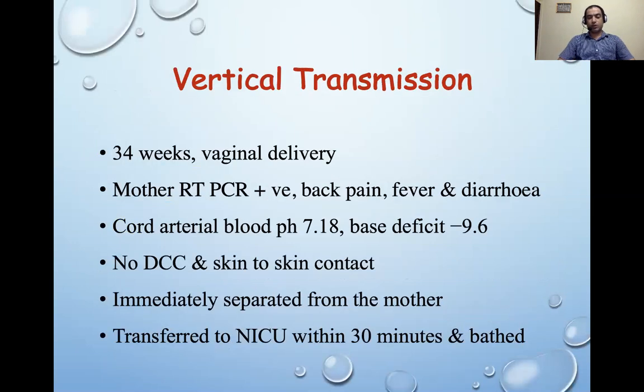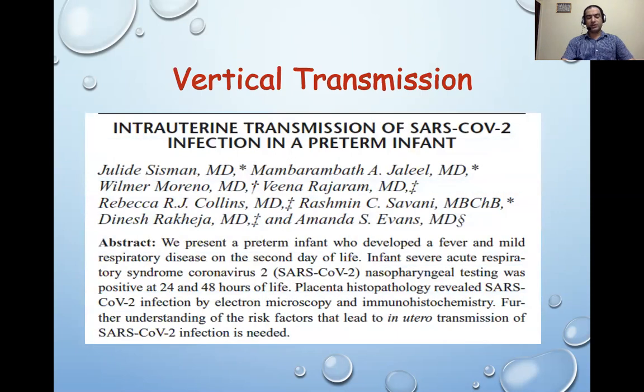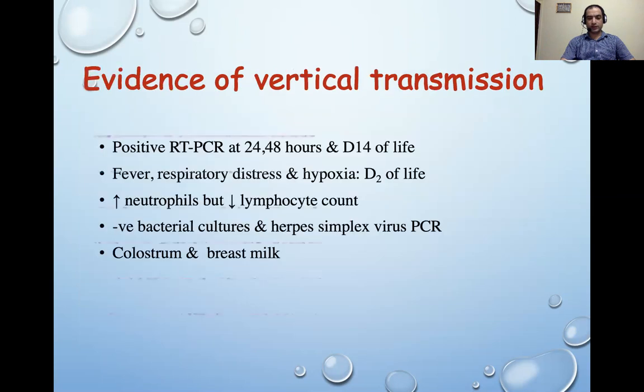Now, there are various case reports, almost 10 case reports, which have given us enough evidence of vertical transmission of COVID-19, but I would like to enumerate one such case report here. It was a 34 weeks vaginal delivery with the mother being COVID positive and symptomatic. Baby had a slightly abnormal cord ABG at birth. Although there was no delayed cord clamping and no skin to skin contact, the baby was immediately separated from the mother and bathed. But the baby became symptomatic on day 2 of life, and was positive for COVID at 24 and 48 hours of life. And when the placenta was tested by electron microscopy and immunohistochemistry, there was demonstration of virus.